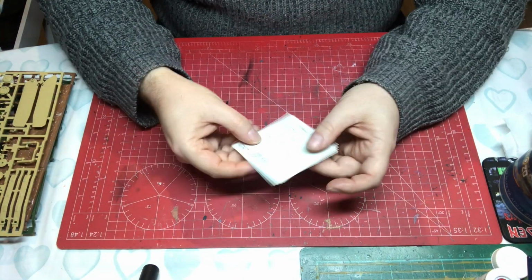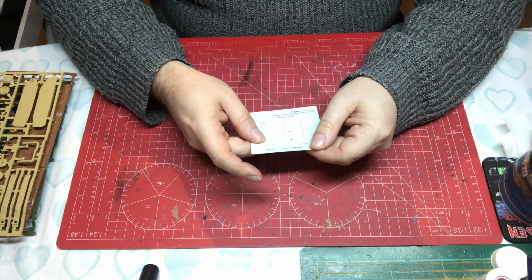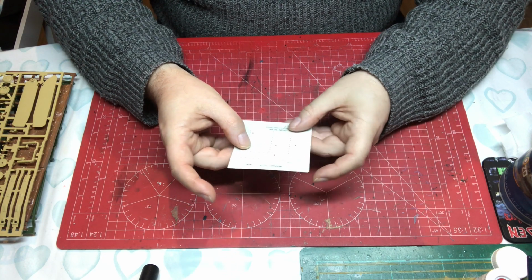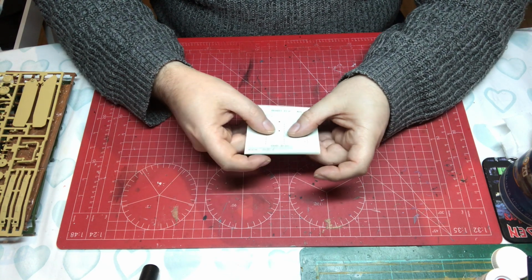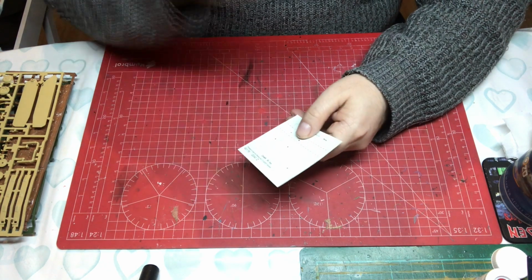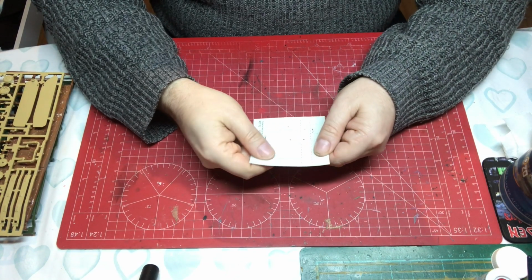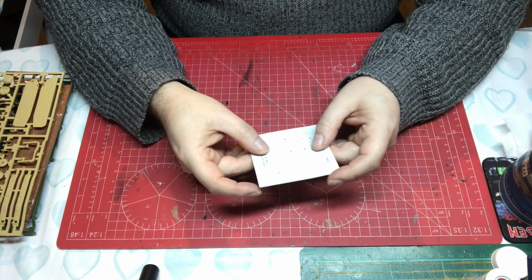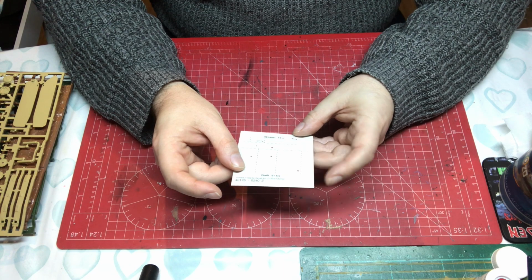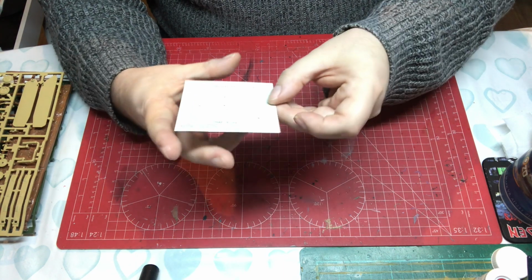Actually, let's look at the decals. And with this being a 92 release, the decals aren't too bad. They haven't yellowed. There's a lot of backing film on these decals. There always was. I don't remember having much issue with silvering. I mean, I would have put these on back in the day just using water, no setting solutions or anything like that. But yeah, they're not a bad set of decals.